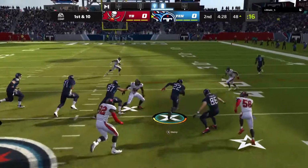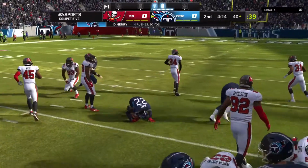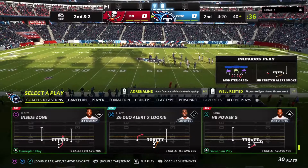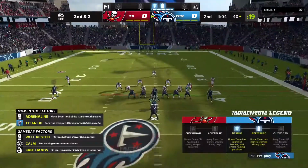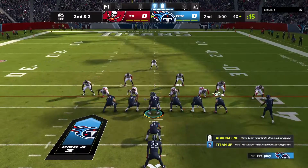Now a handoff looking right. And he's corralled at the 40, but not before picking up 8. Decided to hand it off that time on the run-pass option. Appeared to be an easy decision. Just gave it inside. Nice steady gain. 8 yards the gain on that last run. Here's 2nd and a couple.